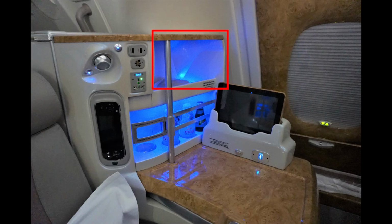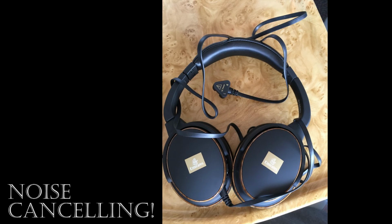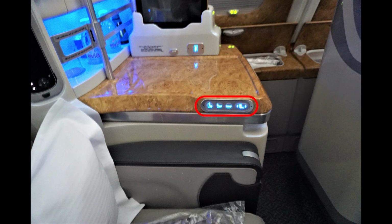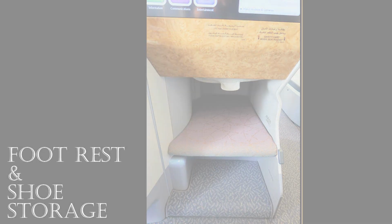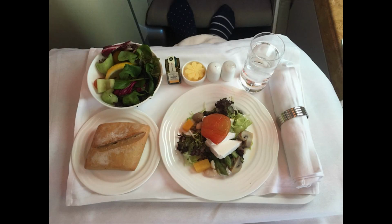The top shelf houses complimentary accessories like the sock and eye mask and Emirates branded noise cancelling headphones. There is a side table for your personal belongings and storage. You have seating controls by your side to address 4 main scenarios, and underneath your screen is your footrest alongside a shoe storage compartment. From memory, the food and beverage offered in business class is not as extensive. So for example, there's no Dom Perignon champagne. You can only order during meal time, so it's not unlimited. And the presentation is a little bit more like dressed up airplane food.